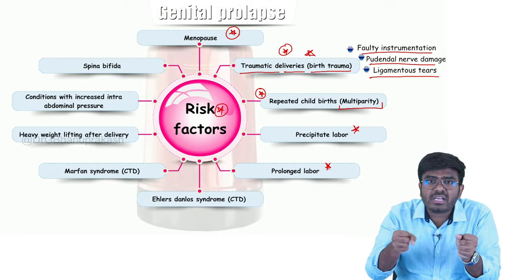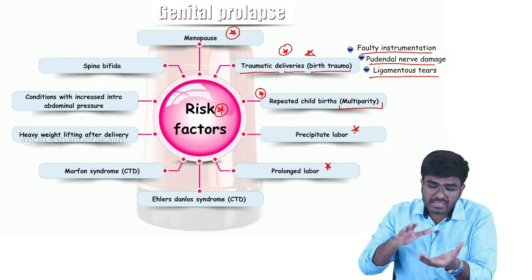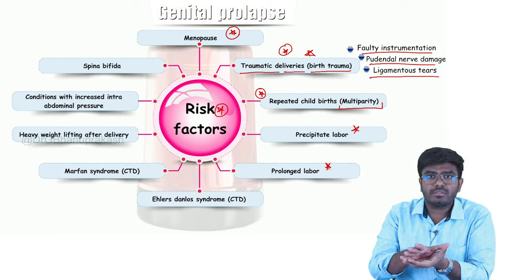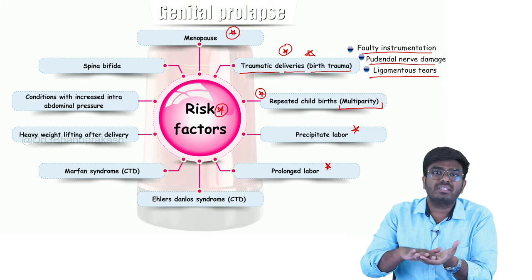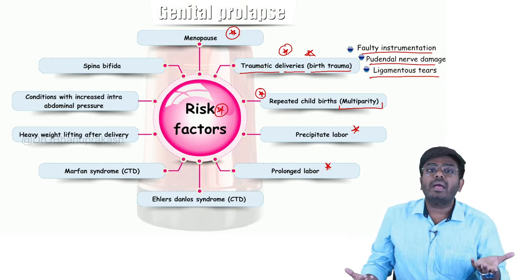Now, all the blood vessels are constricted. So, the amount of blood supply to the pelvic diaphragm is compromised. There is very less blood flow coming. So, what happens? Now, these pelvic muscles might suffer with ischemic injury. So, they will become weak.